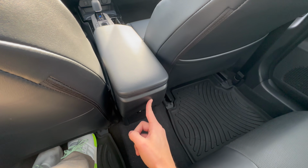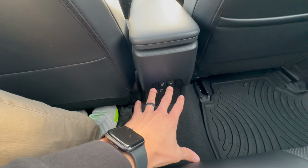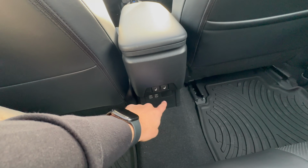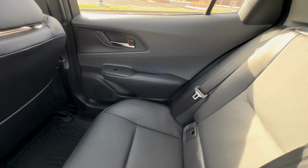You don't get air vents, which I think is a bit of a miss, but you do get heated seats back here, which is like a $350 option. And you get some USB-C chargers back here. You get a map pocket. So ultimately, it's not bad here in the rear seats.